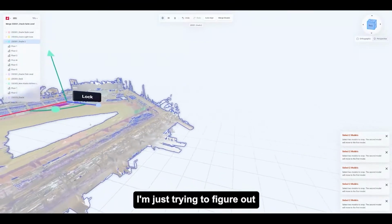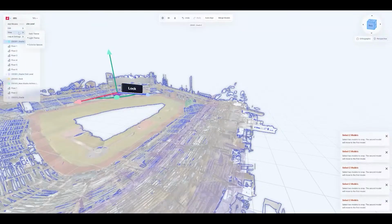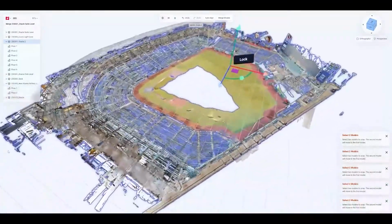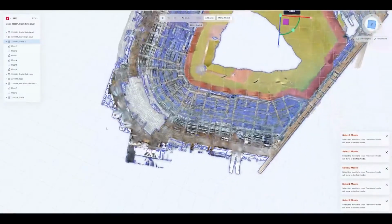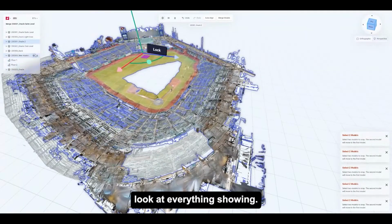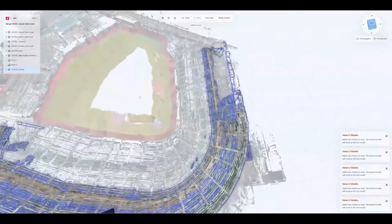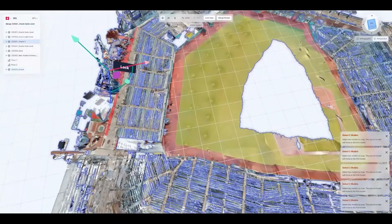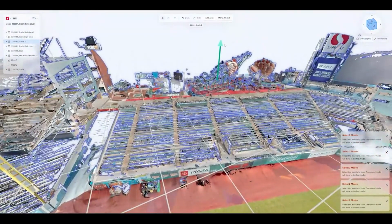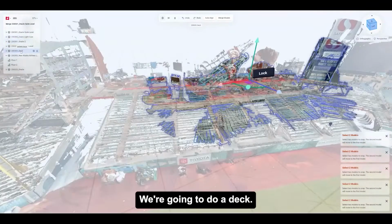I'm just trying to figure out kind of where everything is. Let's come back over here real quick to get everything showing. I'm gonna do deck.